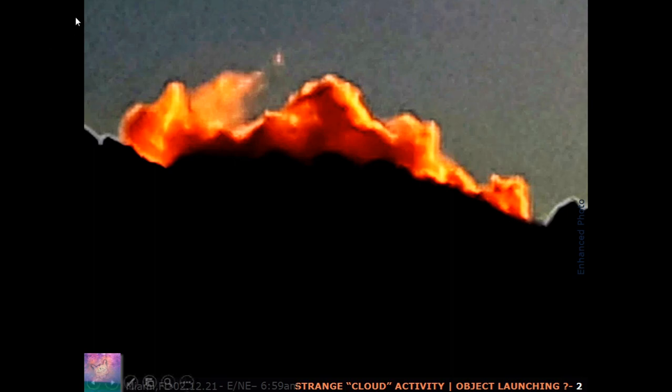Again, is this a craft per se, or is this simply some type of sensor that's heading out into the atmosphere? I don't know. See what you think.